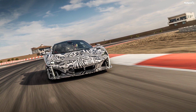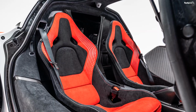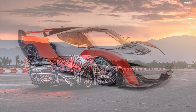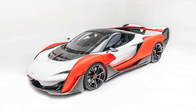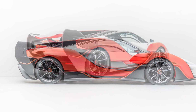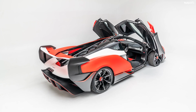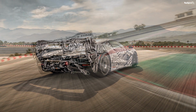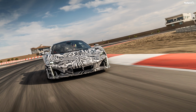But the 4.0-liter unit has been upgraded to generate 824 horsepower and 590 pound-feet of torque, a new benchmark for the award-winning V8. At 824 horsepower, the Sabre packs an extra 20 horses compared to the Elva, previously McLaren's most potent V8 model. It also delivers 35 horsepower more than the Senna, which comes with 789 horses on tap. Torque remains identical to the aforementioned models, but the horsepower rating makes the Sabre the most powerful non-hybrid McLaren ever built.